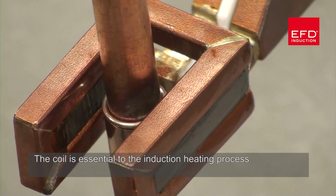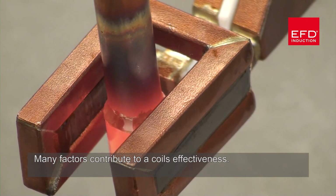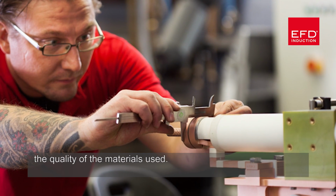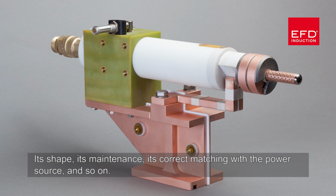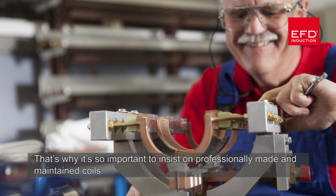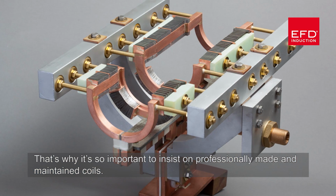The coil is essential to the induction heating process. Many factors contribute to a coil's effectiveness: the care taken to make it, the quality of the materials used, its shape, its maintenance, its correct matching with the power source, and so on. That's why it's so important to insist on professionally made and maintained coils.